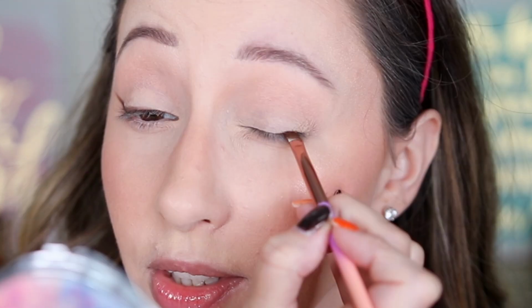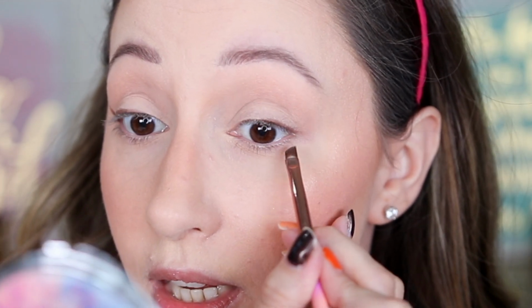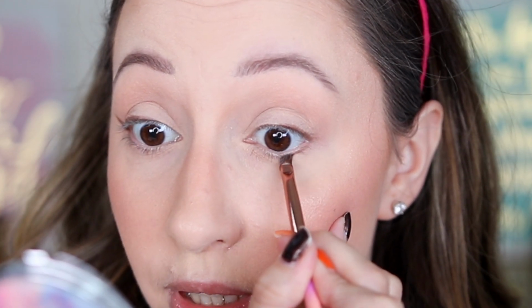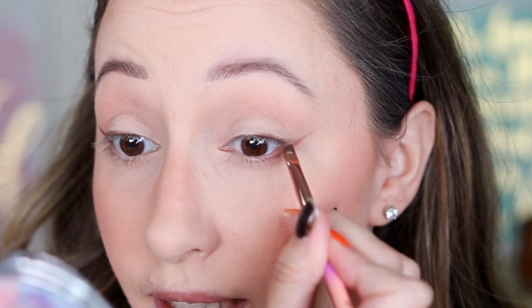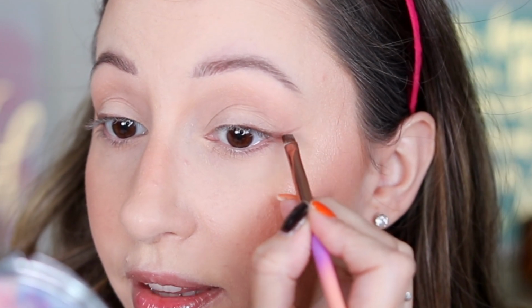Now I'm applying some more on the back of my hand because the previous product has dried and I'm taking it with the same brush. Again, look straight into your mirror to find the center and try to create a very thin line. Stop exactly on the outer corner and now I'm going on the outer part of the lower lash line and I'm bringing the line outwards. You don't need a lot of product for this, so if you don't see a very thick line, that's okay. Now I'm filling in this area to create the wing.